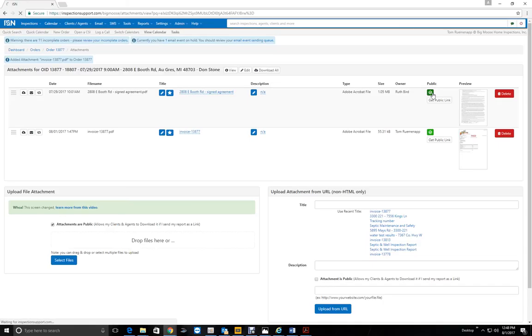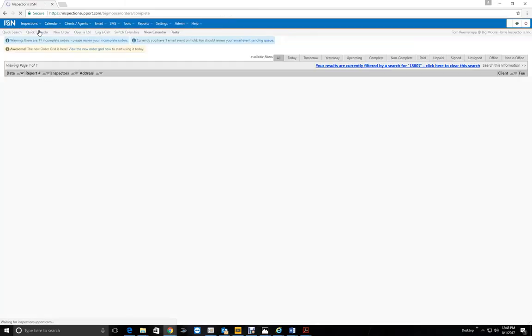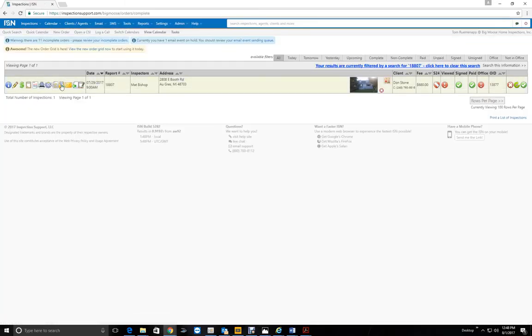Inspection agreements, we can make those. We don't need to send those out. Make it private. Invoice is public. We want that to go out as an attachment. So we'll go back to inspection, view inspections. Now it's ready to send out.